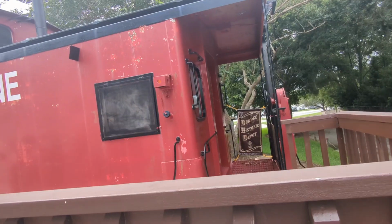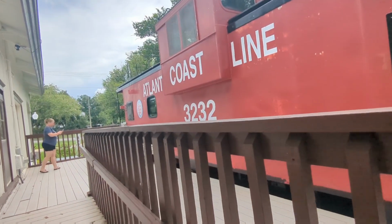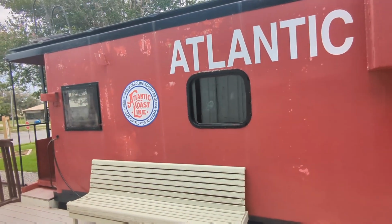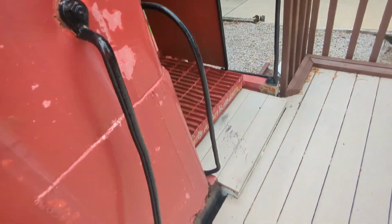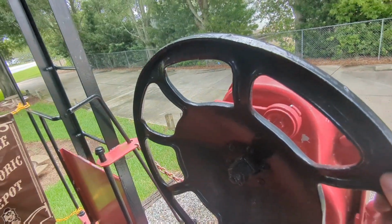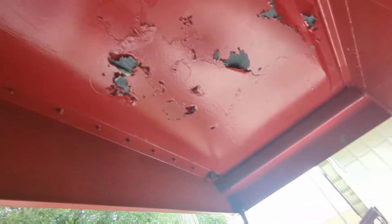Let's check out the historic Dundee Atlantic Coastline caboose. Man said he got a real nice caboose out here. It's really cool that they still let you go in here. Now, we have been here once before, but it was pre-pandemic. So it's been a hot minute.